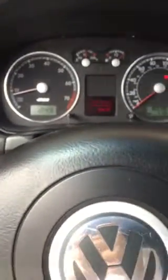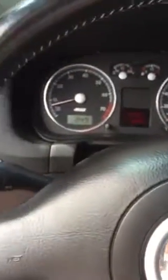Not really a crazy rev guy. Not gonna rev it up 20 times for you guys, but it does sound good. Walk around once real quick with it running.